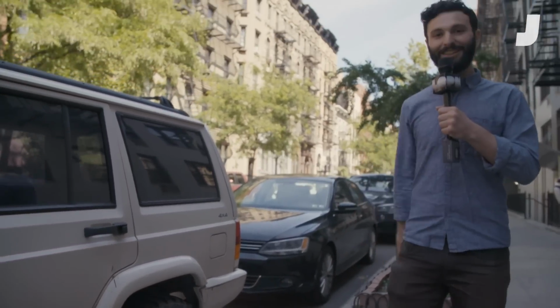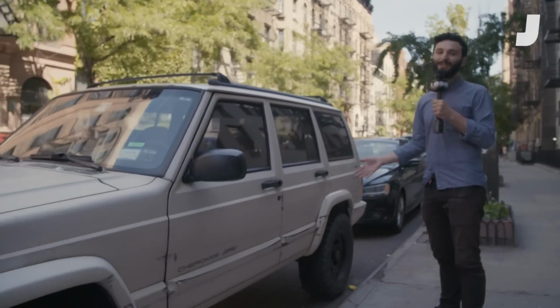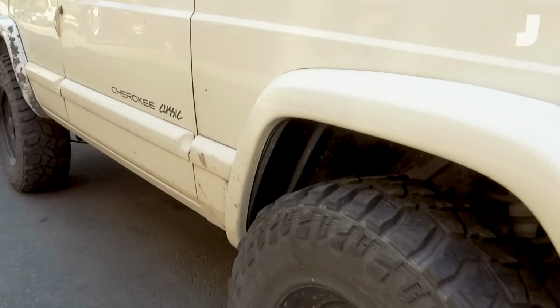I love this thing. It is so used. As far as I'm concerned, this is what 90% of cars should look like. Really, really used.